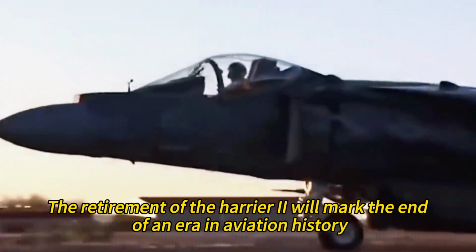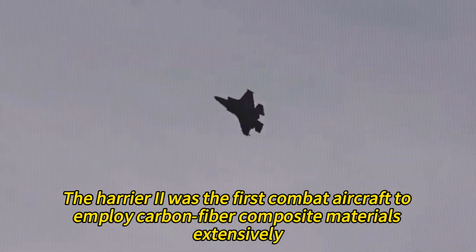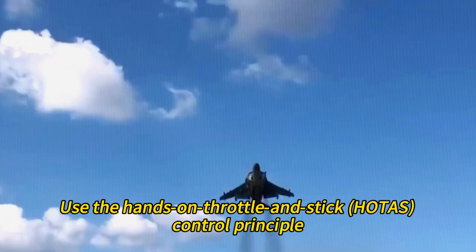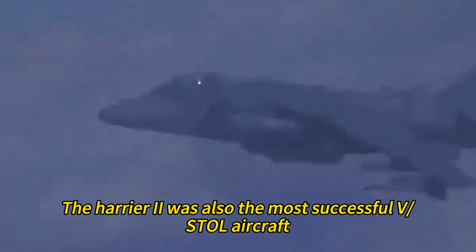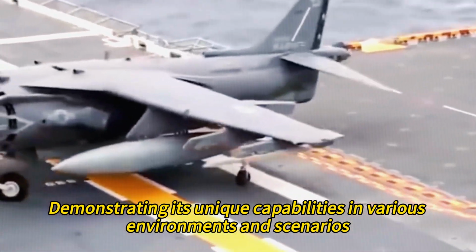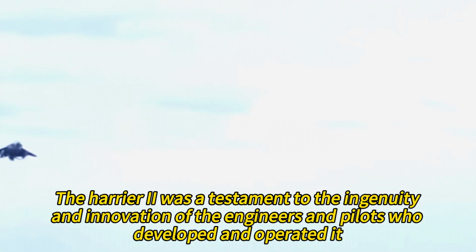The retirement of the Harrier II will mark the end of an era in aviation history. The Harrier II was the first combat aircraft to employ carbon fiber composite materials extensively, use the hands-on throttle and stick control principle, and have a digital cockpit. The Harrier II was also the most successful vertical or short takeoff and landing aircraft, demonstrating its unique capabilities in various environments and scenarios. The Harrier II was a testament to the ingenuity and innovation of the engineers and pilots who developed and operated it.